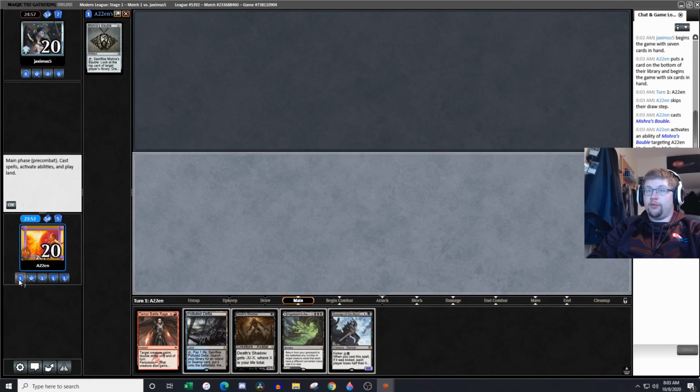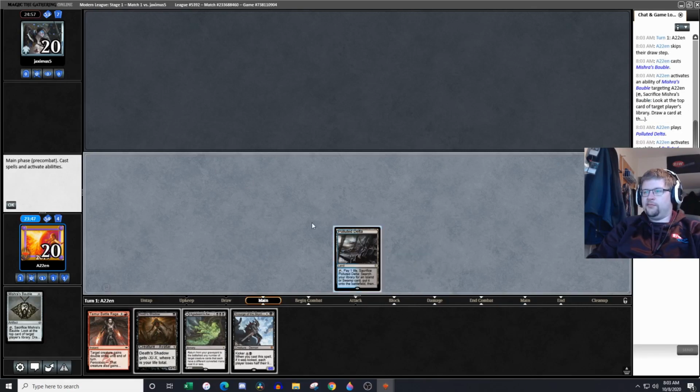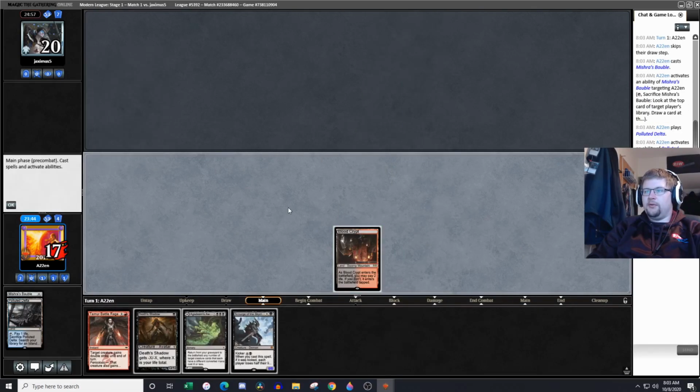So I'm drawing a Mistress Bauble. I don't really want to draw a Mistress Bauble. That's fine. I'm just going to fetch a Blood Crypt. I already got one Mistress Bauble. That's enough for me.